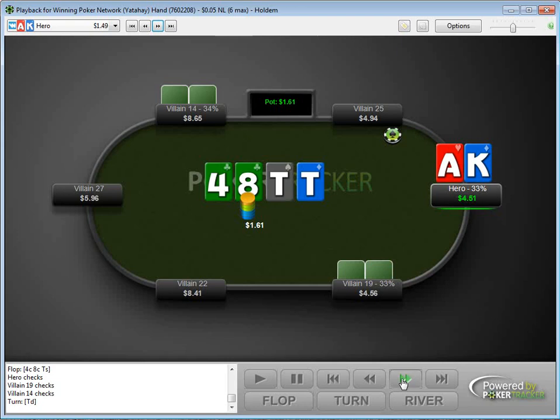Now we get a pair of 10s. Just not great. Check. All right, so this guy bets 50 cents. That's such a small bet into $1.61. This guy folds. I decide to call it, because I'm thinking at worst, maybe he has... I don't believe he has a 10, so maybe he has an 8 or a 4, and he has two pair now, or maybe he just has another pair, and so I'm calling this bet.